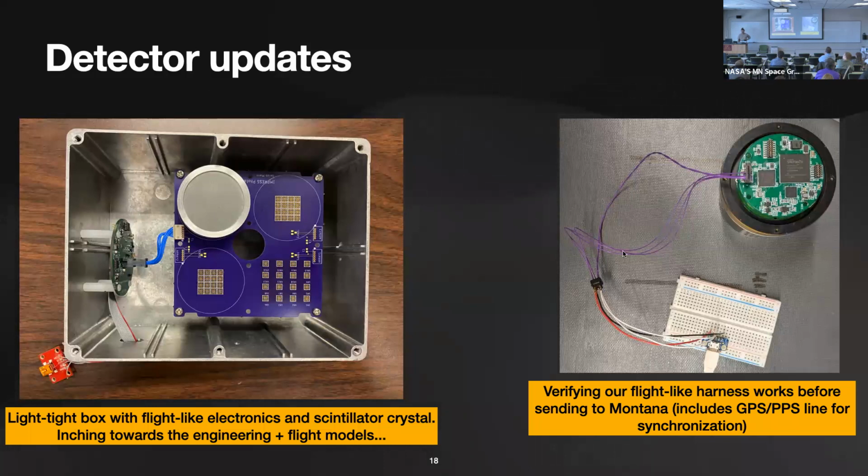And then this was a couple of months ago, testing out a harness or a connector to attach the detector board to the flight computer. And we sent that over to Montana for integration. One thing about the harness is that it includes an extra wire for a pulse per second signal, and we're using pulse per second to synchronize all the detectors together.